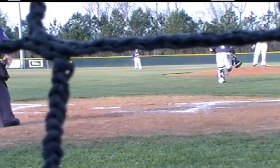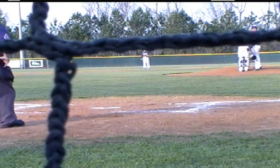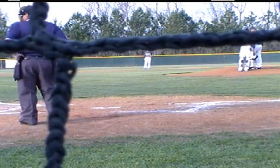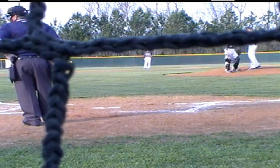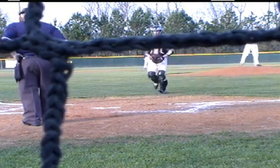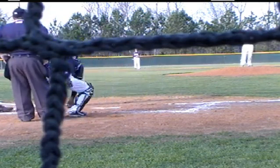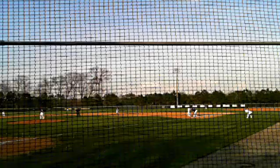So we've got a timeout here. Number 19 going over to talk to his coach. So we've got a runner at first base, 2 outs, 1 run in here in the bottom of the first. The right fielder is playing all the way back at the fence. He's about 320. He's back there pretty far, so this kid must can hit because they're all back pretty deep. 337 to right center and left center, and 350 to dead center.